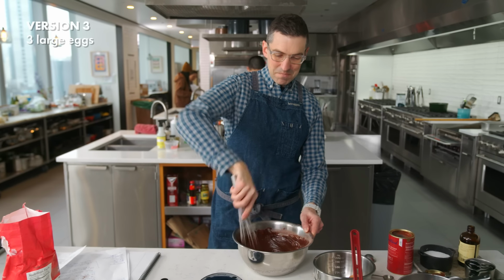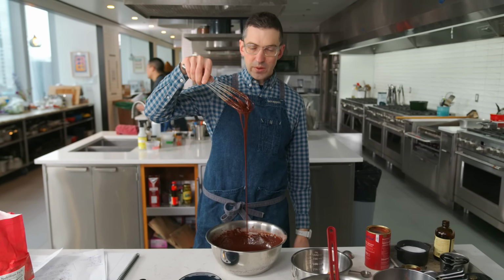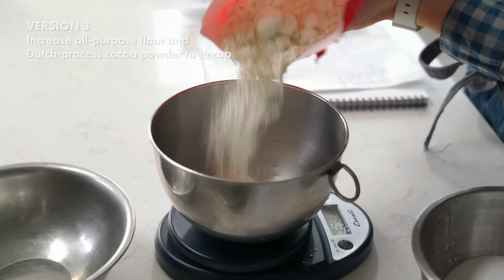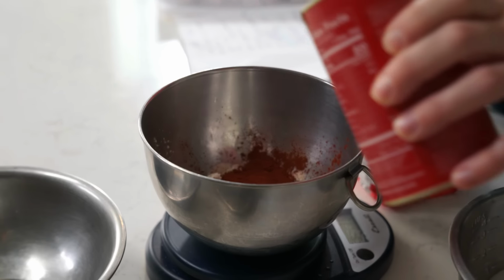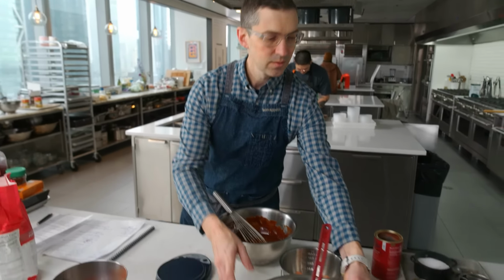Look at what a difference it made to add that third egg. This is so much more fluid of a batter. We upped the AP flour and cocoa powder to help offset that increased liquidity from the egg, but also in the interest of creating a little bit more structure to the brownie. And then the X factor, chocolate chips.